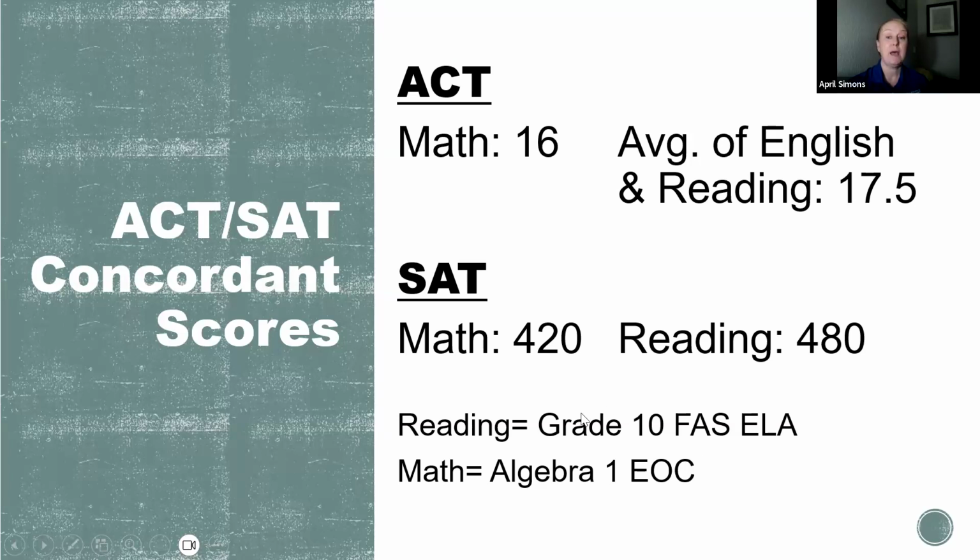So if the student has not passed the grade 10 FSA ELA test, they can use either the ACT with a score of a 17.5 or the SAT reading section with a score of a 480. If they have not passed the Algebra 1 EOC, they can use the ACT math section and get a 16 or higher in order to sub in for that Algebra 1 EOC score. Or for the SAT, they can get at least a 420 or higher on the math section in order to substitute in for that Algebra 1 EOC.